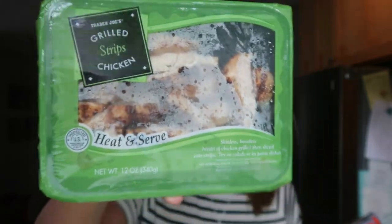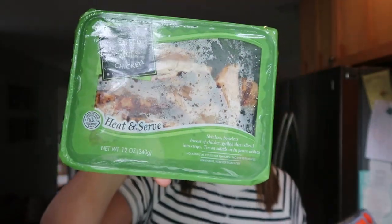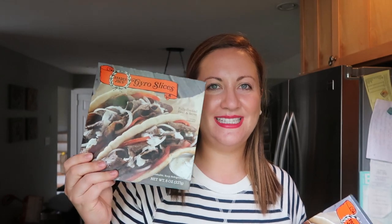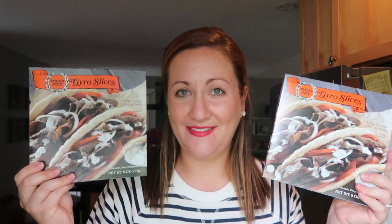Then the last two things I got were for my Easy Trader Joe's dinner video, and it is their already prepared grilled chicken. This is gonna be really quick and easy to throw together for a dinner that you'll be seeing in that video that I keep talking about. And then I also got two packages of their gyro slices. I know that's not how you say gyro, but I'm American, that's how I say it. So I got two of these, and I can't wait to try these. I haven't tried these before, so again, I'll be testing those out in that upcoming video.